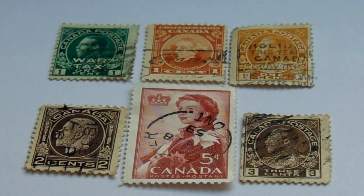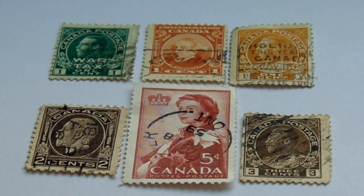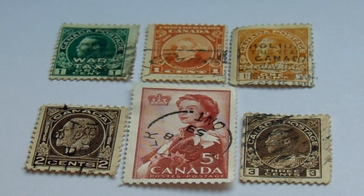Okay, and in the second row, you have your 2 cents. I think it says 19, 19 something 3. I'm not quite sure. Okay, and then you have your 5 cents. Reminds you a lot of the China stamps. Seems to be that same lady. For 5 cents. And then you have another 3 cents in the brown and white.